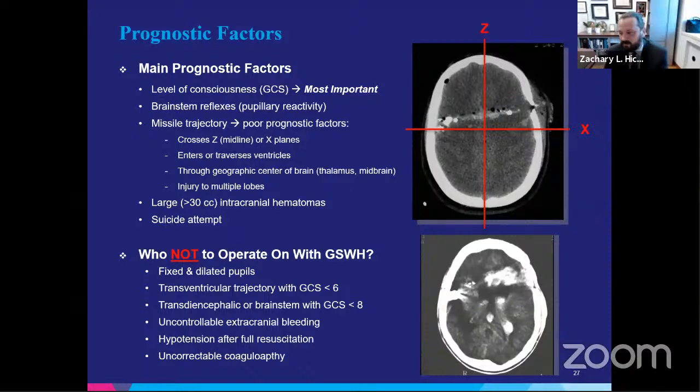And then in terms of the pupils, maybe I should have qualified: when we're talking about fixed and dilated pupils, both pupils is obviously a poor prognostic indicator. But if somebody has a unilateral fixed and dilated pupil, that's still somebody that is potentially salvageable, because they have uncal herniation, but they don't necessarily have transforaminal herniation yet. They're much more likely to be salvageable than somebody that's bilaterally fixed and dilated.